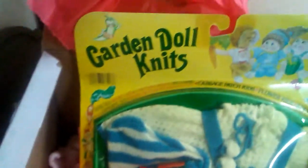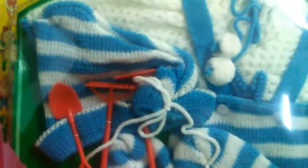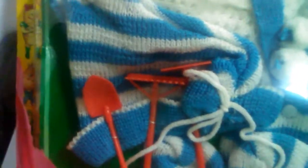And then there's one more surprise. Try not to spill the peanuts. Oh, wow. How cool. Now, I've seen these on eBay. They're called garden doll knits, but they made these for Cabbage Patches too. I know they'll fit the Cabbage Patch dolls. And that is so cute. I'll definitely have to put that on one of my babies. It even comes with little garden tools. Now, one of my fake Cabbage Patches might be a garden doll. I'm not sure, and I have to look them up. But that is so cool, and thank you so much, Tammy.